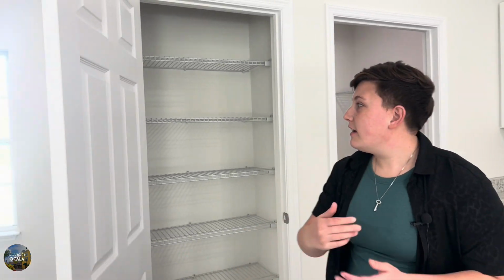Now, one thing I really like about this is the fact that they have a pantry. I don't have a pantry. It's something that I miss, and I'm really glad that they put that in here. Another thing that's nice about this specific builder is that there is a little bit of space here for you to put a dining room. Unlike others with this open floor plan, usually that isn't the case.